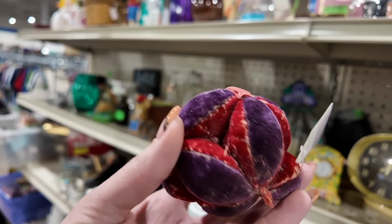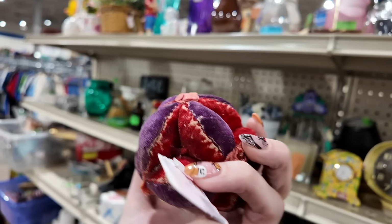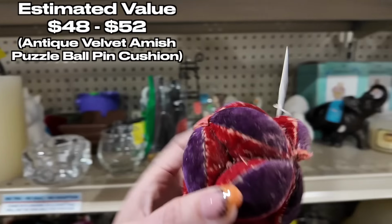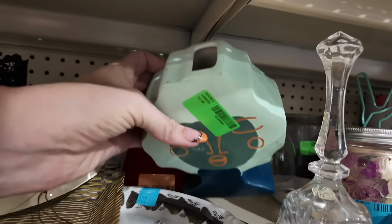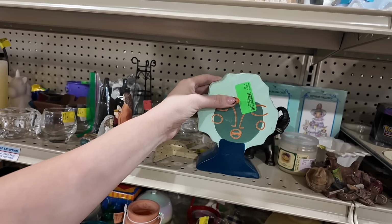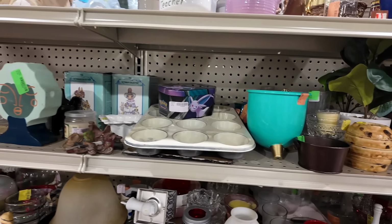Do you think that actually has age? Looks like it. It's $149. Looks like old velvet. She looks like a Target. She's pretty though. I'll move her up front for somebody else to snag.